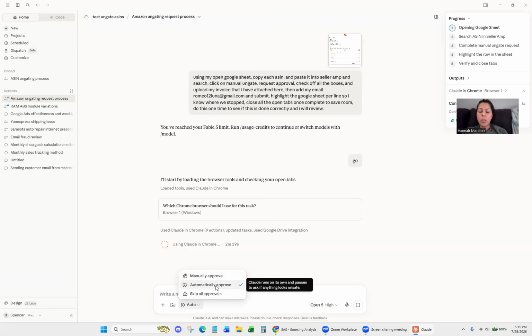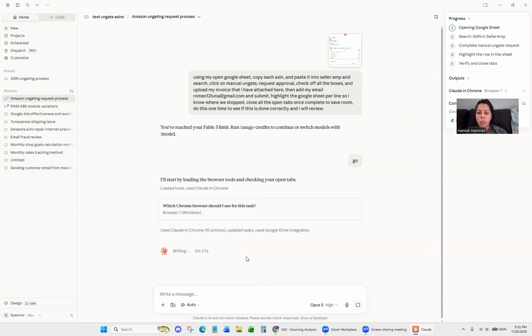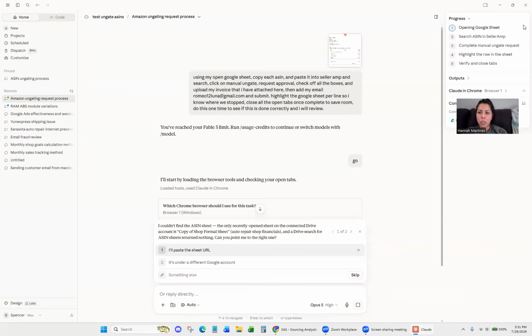I have mine on automatically approve because usually this thing will ask you, okay, should I do this? Should I do this? Should I do this? So I have it just auto approving everything because I want it to do its thing.